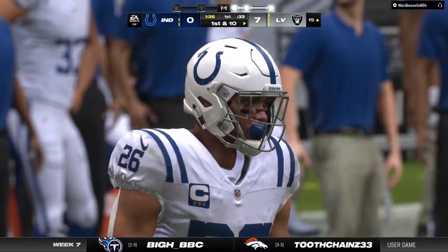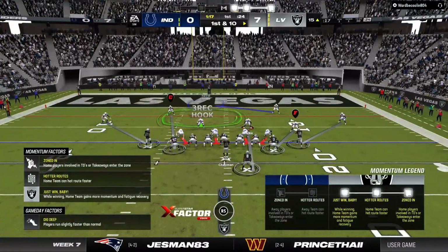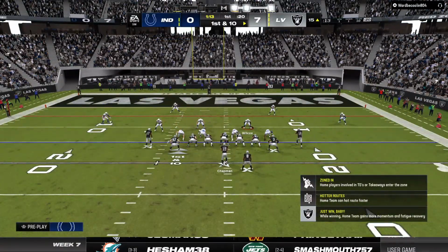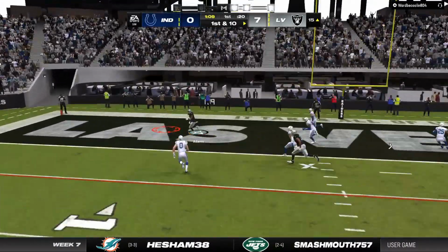The Raider passing game clicking on all cylinders right now. Well, I think when they look at their offense, they think to themselves, weapons, weapons everywhere, and they want to move the ball around. They want to spread it to different people, but you absolutely know they want to get this man involved as well.